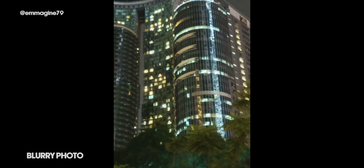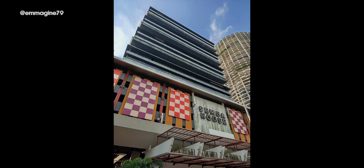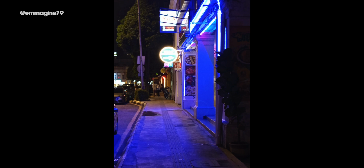And I think there were even some shots that I had to take multiple times just because it wouldn't focus enough. So yes, that is the camera here on the Redmi 13.